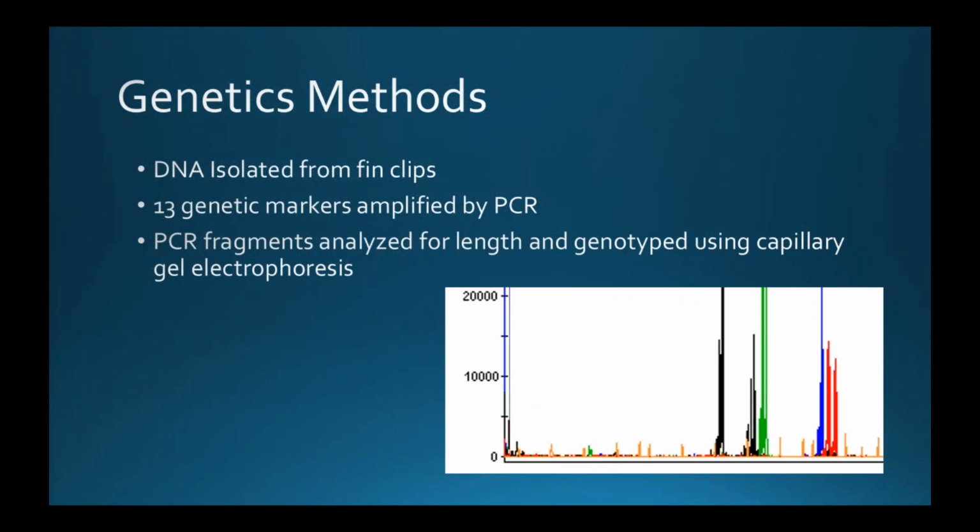In this image here, you're seeing what we see from that electrophoresis. This is one individual fish looking at 4 of those genetic markers in the 4 different colored dyes there. And then the bars are the alleles that we see at those markers. So you have a heterozygous allele in black, a homozygous in green and blue, and then another heterozygous allele in red.